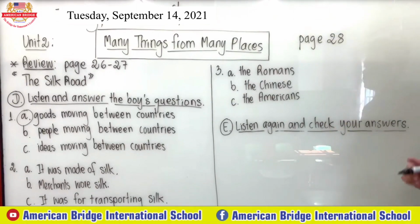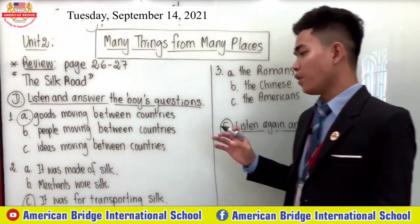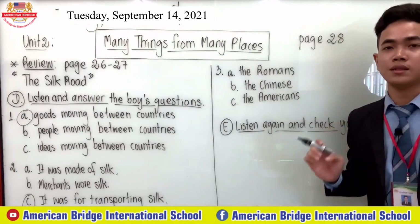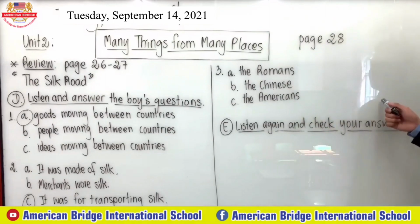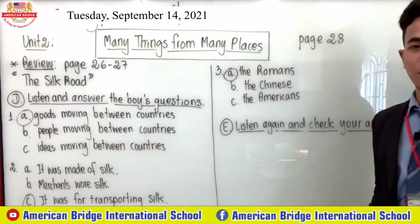Now question 2, A, B or C? C is the correct answer. It was for transporting silk. The reason why we call it the Silk Road is because it was for transporting silk. Now question 3, A, B or C? Our question is about who bought the silk, right? As you notice from track 26, the Romans bought the silk.